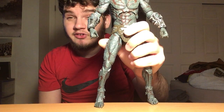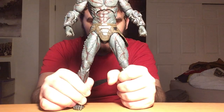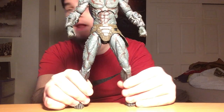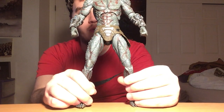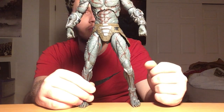But coming in at number 3 is the NECA Assassin Predator figure. And this figure is so big it doesn't even fit on the screen. I recently just got this figure. This is my most recent figure and my tallest figure in my collection. I was going to do a review on the figure, but I just decided not to.